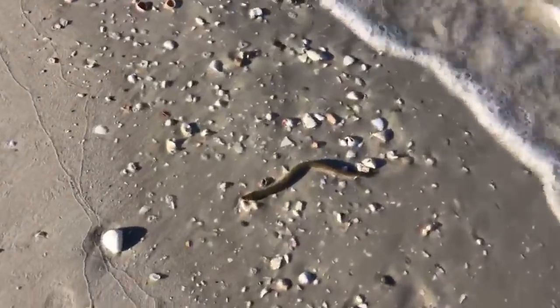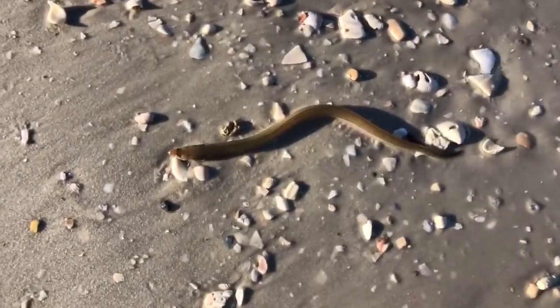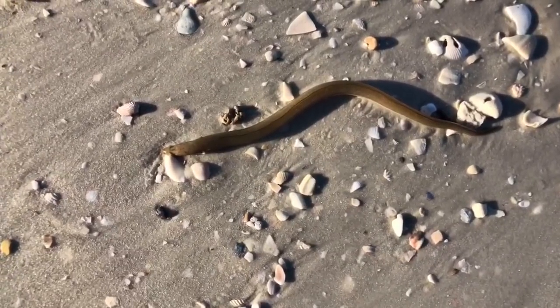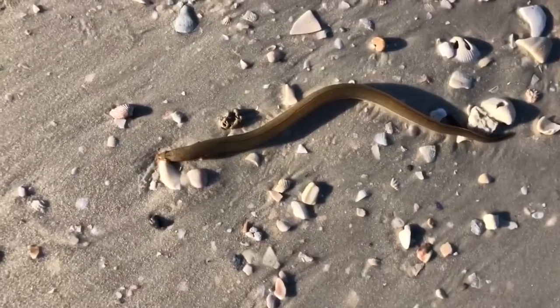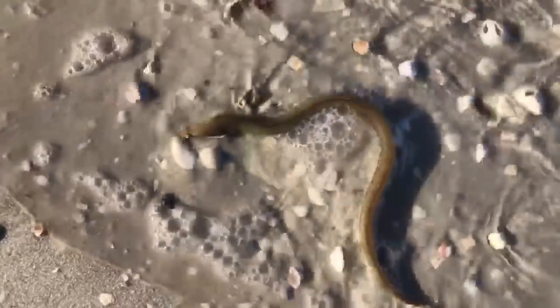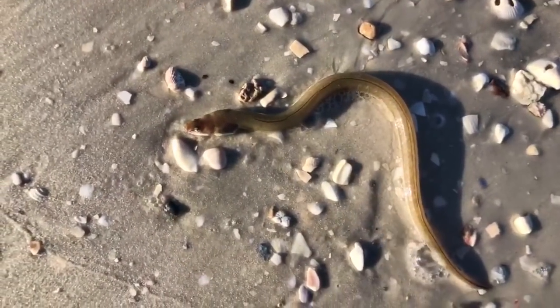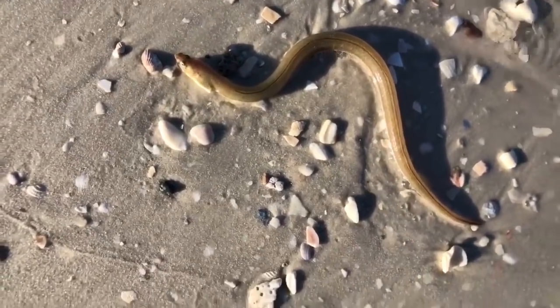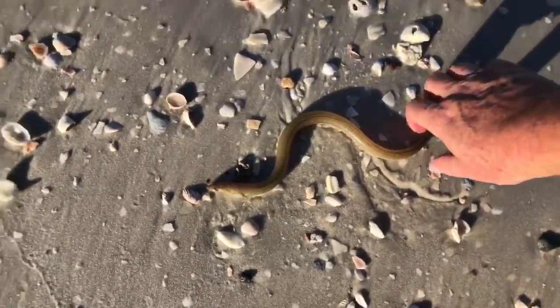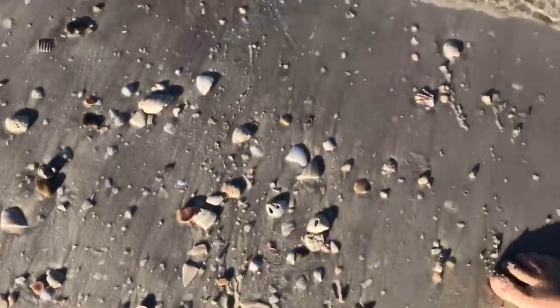So sad though, still. Here's an eel, a dying eel on the beach. Dying from red tide, taking its last breaths right there. Terrible, terrible, terrible. I could push it back in the water, but sadly, it's not gonna survive. It's slowly, slowly dying from the red tide.